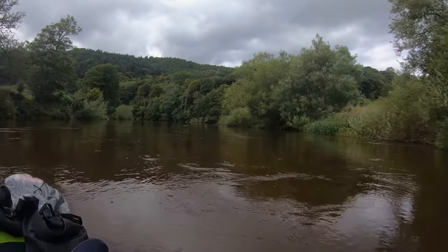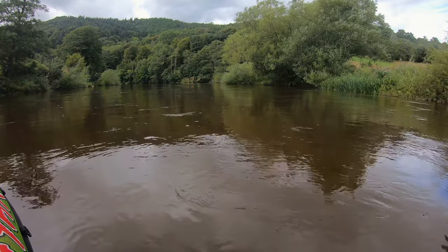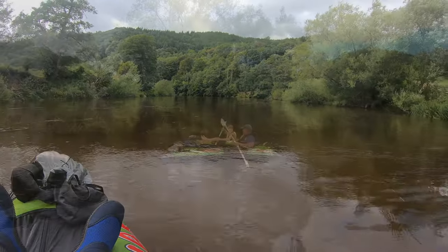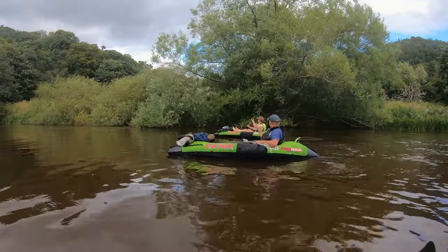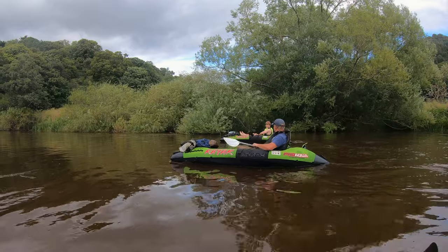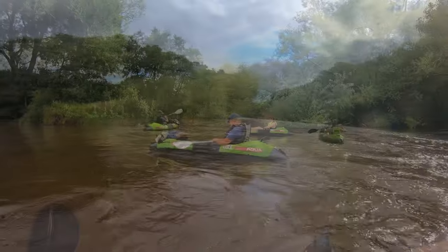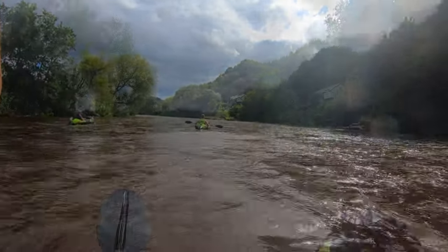This 6.5 mile paddle today is part of our undertaking to kayak every section of the Wye from Glasbury all the way to Chepstow. It's been a fairly relaxed and laid back kayak today. I think we've done as much talking as we have paddling. It's just over 2 miles now until we get to Monmouth.